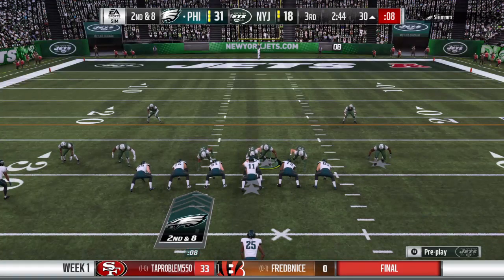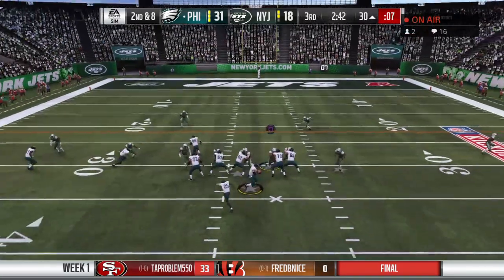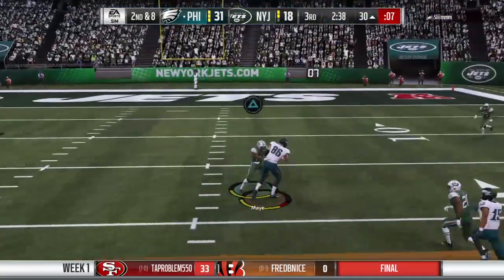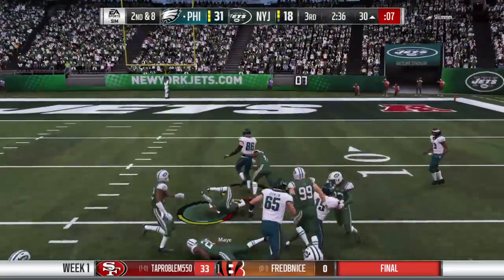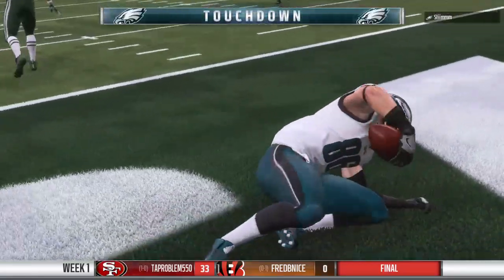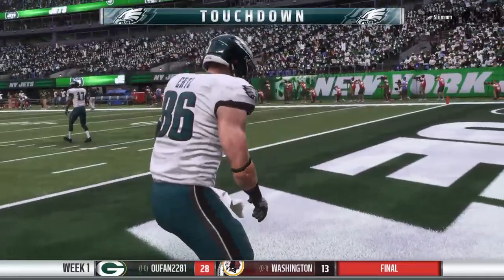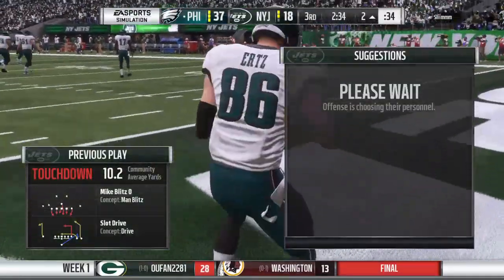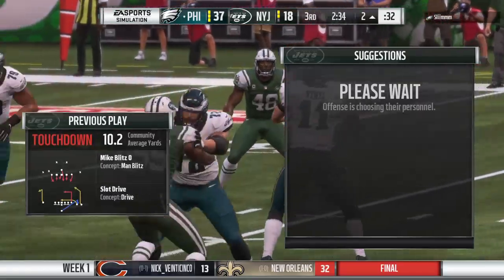Wentz to throw on 2nd down. Ertz over the middle. Still stacked. Touchdown, Philadelphia. Zach Ertz, 30 yards. And the Eagles extend their lead.